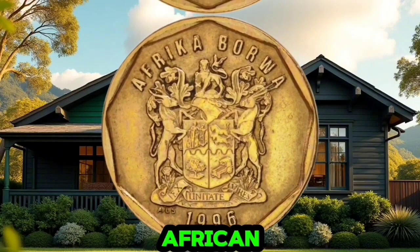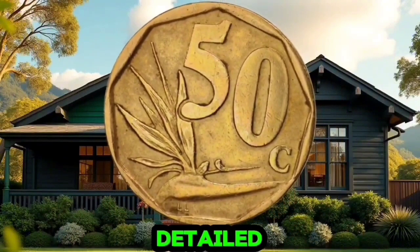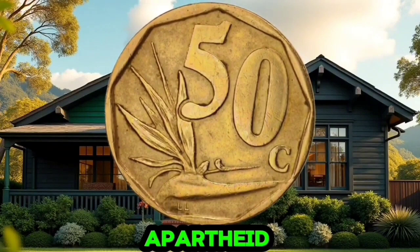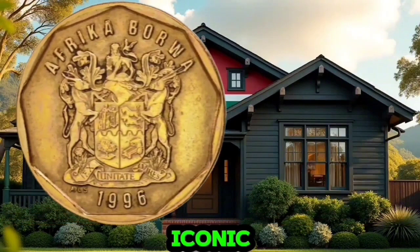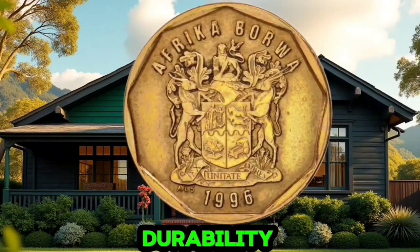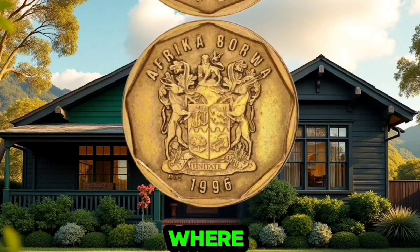The 50-cent coin in question today was part of a new series minted in 1996, featuring the famous South African wildlife design. The 50-cent South African 1996 coin features a beautifully detailed design. On the obverse, you'll find a portrait of former President Nelson Mandela, a pivotal figure in South Africa's history. This coin was issued shortly after the end of apartheid, marking a new era in the country's political landscape. Then on the reverse side, we have the iconic springbok antelope, a symbol of South Africa's wildlife and national pride. The coin is made from cupronickel, which gives it a nice, shiny finish and a decent level of durability.